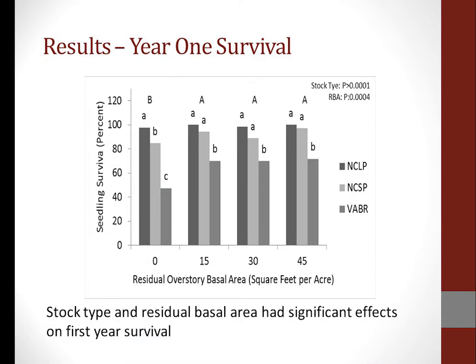So the results we found after 1 year. Now, I should mention, we're basing our results when it comes to survival off of first year data. And we're doing our growth off of second year data. The reason we're doing that is we ended up with a lot of insect damage on this site. Red-headed sawfly beat us up. It ate about 30% of the seedlings, or defoliated about 30% of them.